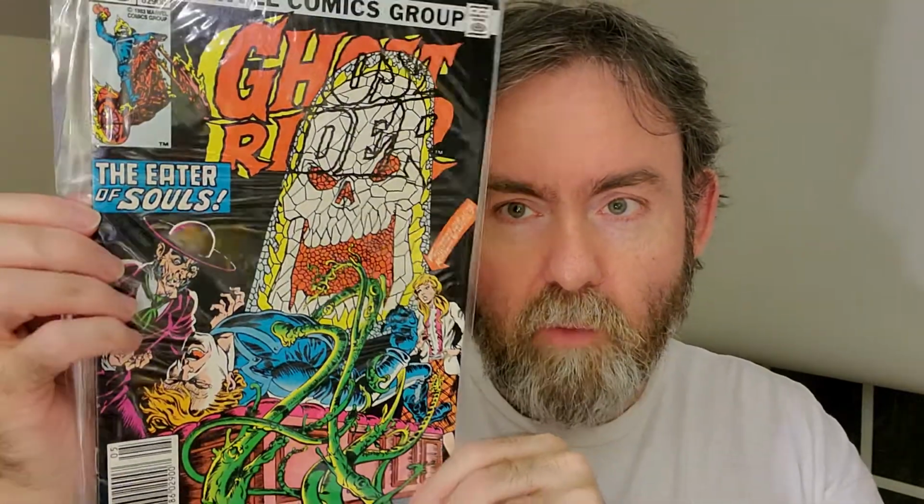Issue 80, The Eater of Souls, featuring the long-awaited return of Roxanne Simpson, who was his girlfriend back in his first appearance and was in the book for a little while. Really cool cover with a stained glass window. And then finally, the last issue, another black cover. The saga concludes, and let there be death.